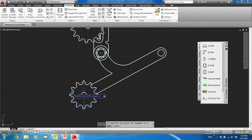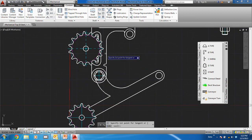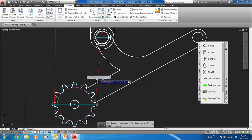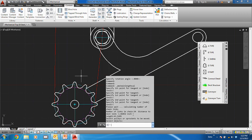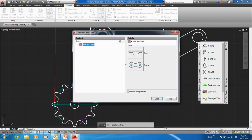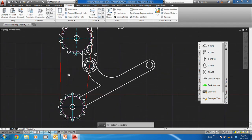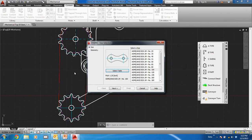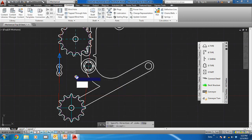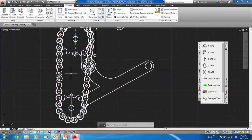This tells me how long the chain is. So you just basically pick these tangent lines, the little outer diameter circle of the sprocket, and hit enter, and it tells me on the command line that 34 links are in that chain with the selected chain that I used. So now I can come up and actually draw the chain. Again, something Inventor doesn't do, a detailed chain. So we can select the path where we want the link to start. 34 links. We'll finish this off, and it draws it all for me.